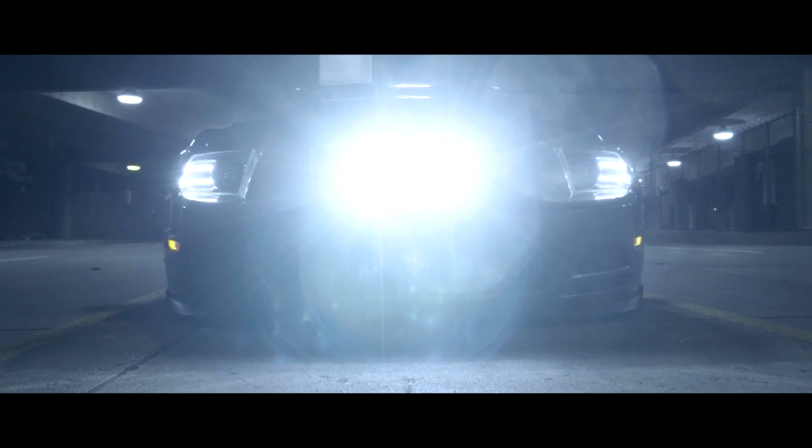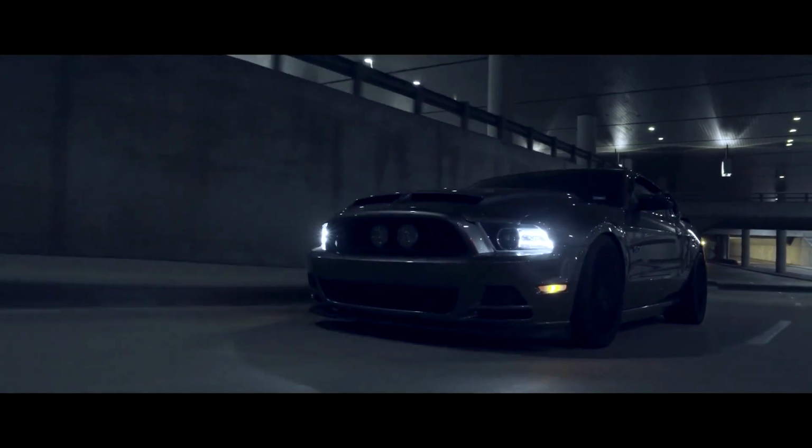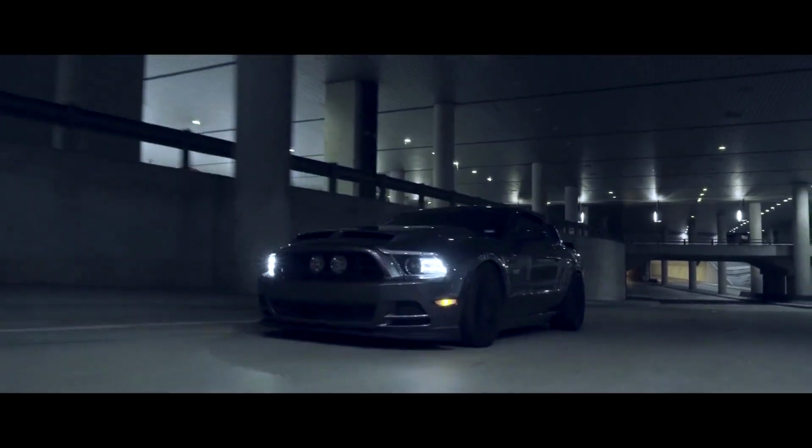The Shelby GT500 was back, and this was the last car that Carroll Shelby ever worked on before he died in 2013. In 2011, it was a 5.4 liter aluminum block V8 making 550 horsepower. Just 2 years later, it would get so much better. The 2013 GT500 now had a supercharged 5.8 liter V8 making 662 horsepower. That's a lot for a factory car.